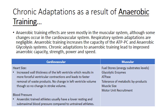So anaerobic training is going to enhance your body's ability to make ATP anaerobically. The changes that we see occur typically in your cardiovascular and your muscular systems. Any changes from your respiratory system are pretty negligible, so we don't address them. So essentially, anaerobic training increases the capacity of your ATP-PC and your anaerobic glycolysis systems to make ATP. Chronic adaptations from anaerobic training will improve performance in events that require anaerobic capacity, strength, power, speed.